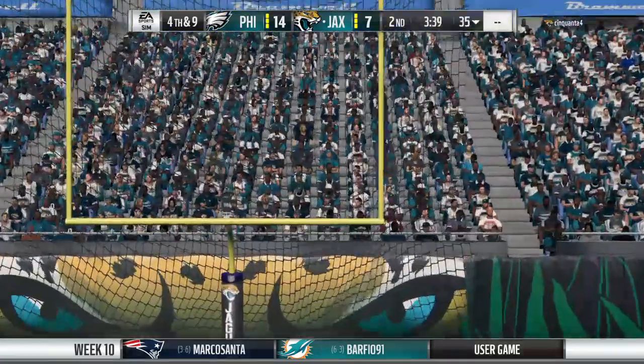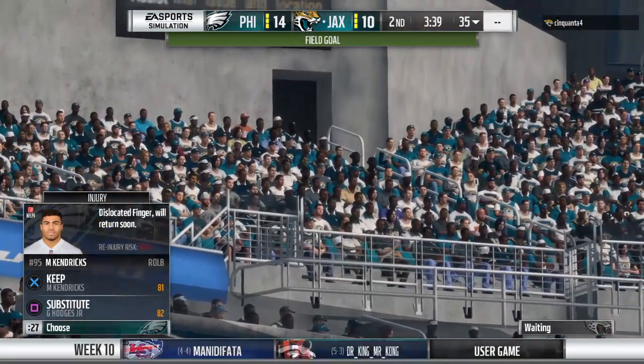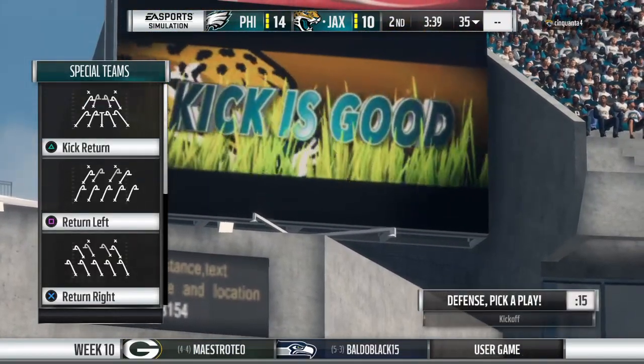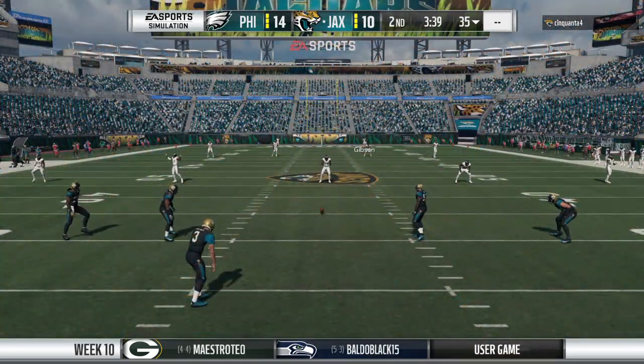And his kick is good. And they'll cut the lead back down to 4 now at 14-10. So the scoring drive encompasses 9 plays, but the net gain, 3 points. And you're going to have drives like that in this league. Sometimes you just got to take the 3 and move on. Always better than nothing.